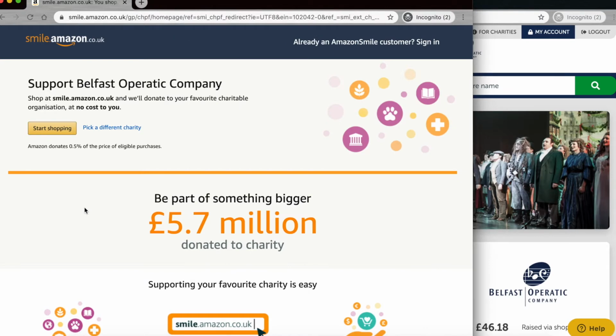So Amazon Smile is really quick and easy, and it operates very similar to Give As You Live in that when you go to purchase an item on Amazon, Amazon will dedicate 0.5% of the price of those items to BOC for free on your behalf. That doesn't cost you anything. This is finance that Amazon is donating by themselves. So the links to these two pages are down below.